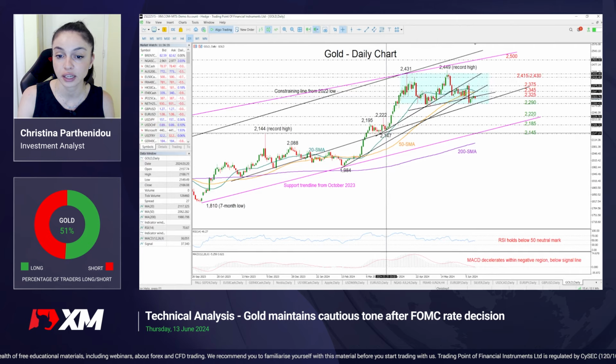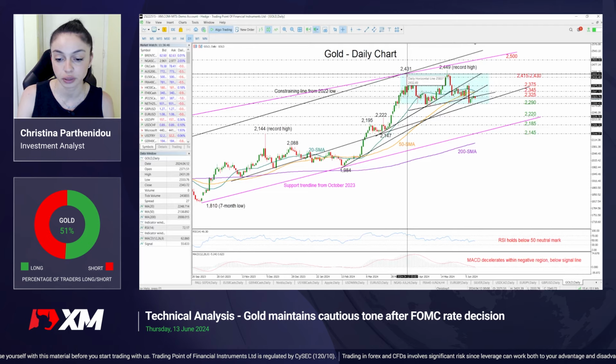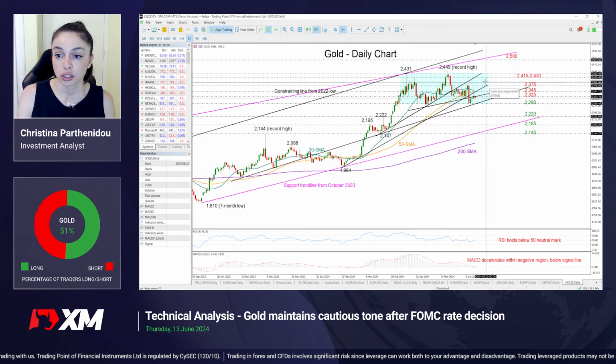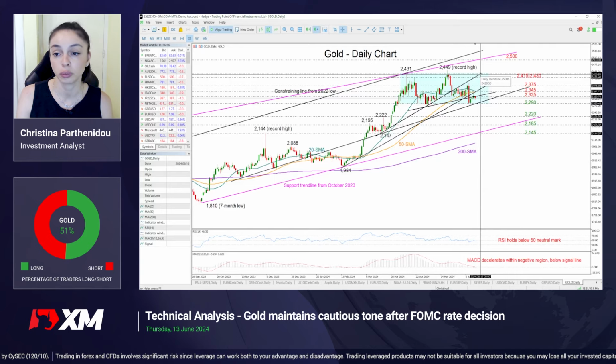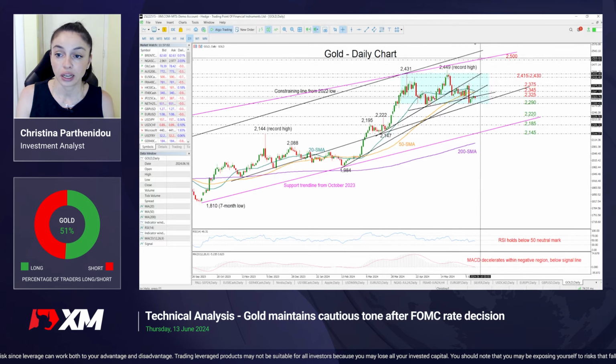This is where this broken ascending trend line is located, as well as this constraining territory which blocked bullish actions back in mid-April and in May. So a successful penetration higher above that could switch the outlook back to bullish, likely triggering a fast rally up to the 2,500 levels.